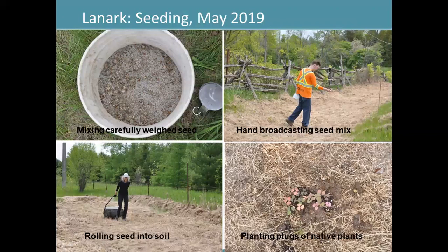We were successful in finding native seed, but we had to make a custom mix of that. And so that does require a little bit of technical ability. So I'll talk a little bit more on that later. So we hand broadcasted the seeds, and at this one site, these two Lanark sites that were not too big, we were able to actually roll them into the soil. You can do this through a variety of methods, even with, you know, a clean ATV.